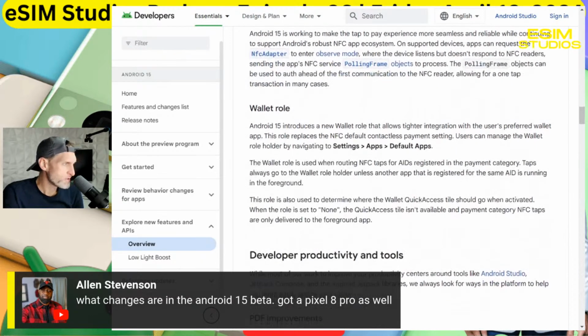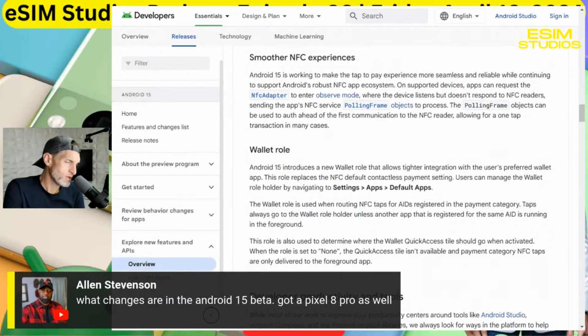That'll be a work in progress, right? With the NFC, I'm sure they'll iron out all the issues and the bugs probably before the next update is released. It says Android 15 introduces a new wallet role, speaking of NFC and mobile payments, that allows tighter integration with the user's preferred wallet app. This role replaces the NFC default contactless payment setting. Users can manage the wallet role holder by navigating to settings, then apps, and then Android, then default application.